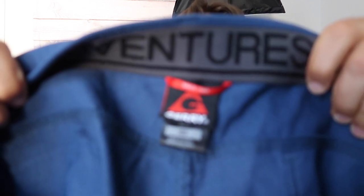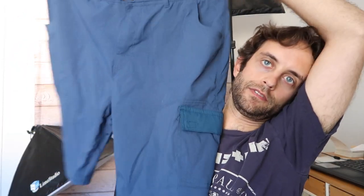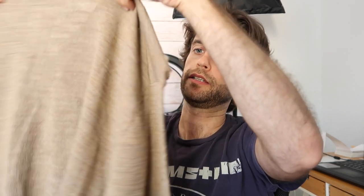Jerry shorts. Men's size 40. Great size, good shorts. I very rarely buy Jerry because they're just not worth as much as something like a Patagonia. But, oh, there we go. Never mind, that was the gap.